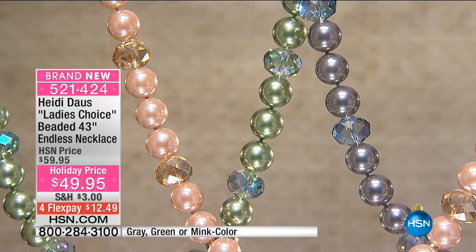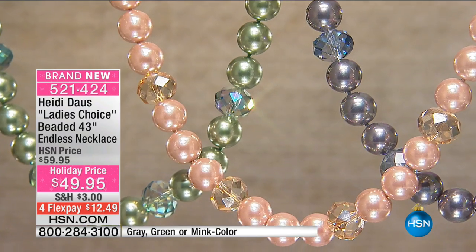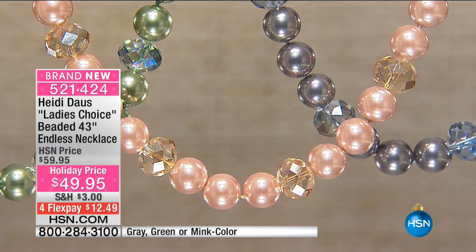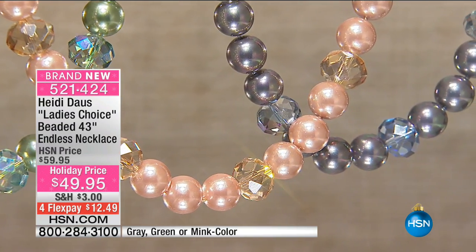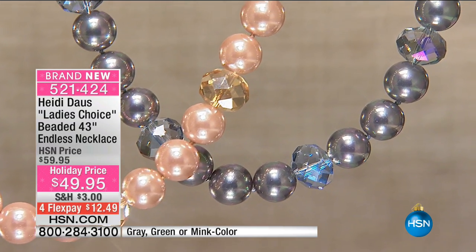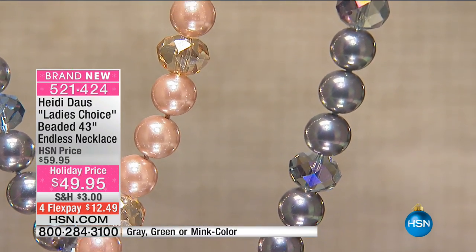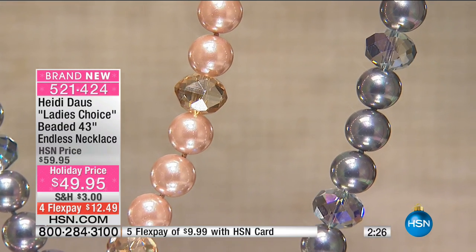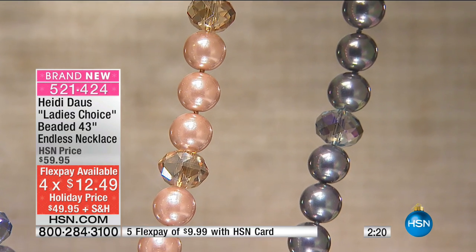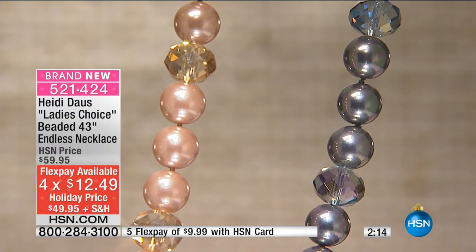Whether you're getting a couple, you should really get all three because you can see how pretty the mink is back with the green or the green back with the gray. There are so many wonderful color combinations you can make with that pearl shortener that is your little magic in a bottle. And for heaven's sakes, at $49.95, that's the price we do rings. This is a 43-inch Heidi Daus necklace with a lifetime warranty, first time ever. The Aurora Borealis is probably one of the hardest stones, along with pearls, to televise. But when you see it in person, it just sings to you.